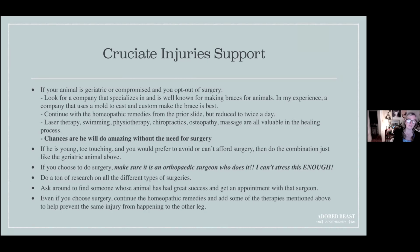But I'm not talking about just doing stem cell. We only did a couple of them. But I have to say we had at least a 75% success rate in working with cruciates without doing surgeries. But I'm not anti-surgery by any means. But if you do surgery, I dig my heels in pretty hard here, where I really believe that orthopedic surgeons should really do it.